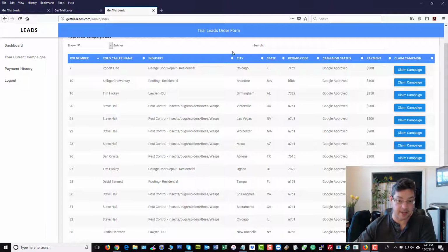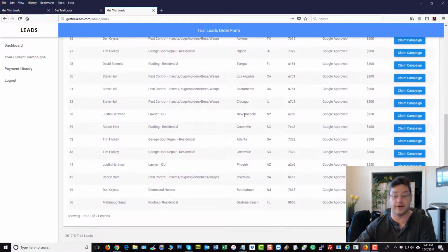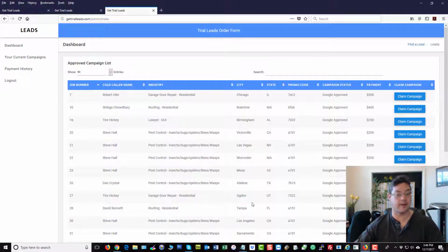Sort by the states you like the most, the cities you like the most. Look, there's Chicago right there. There's Mesa, Arizona right there. There's Tampa, Florida, Los Angeles, Sacramento, Chicago again, New Rochelle, New York. Big area, right? Very much in the middle of everything. Greenville's large enough city. Atlanta's certainly a large city. Phoenix, Arizona. Riverside. Daytona Beach. These things are open and available. You can come and claim these.